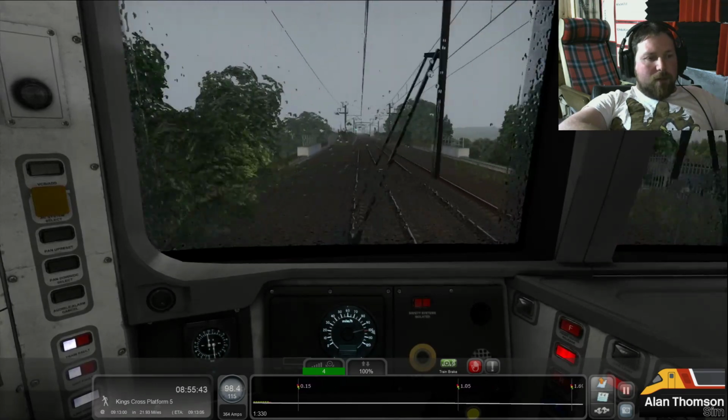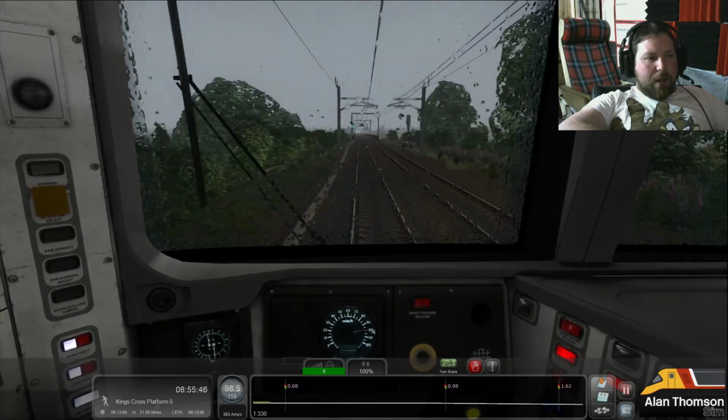Please stand back from the platform edge. This train does not stop here.